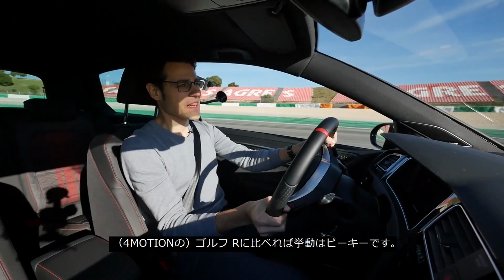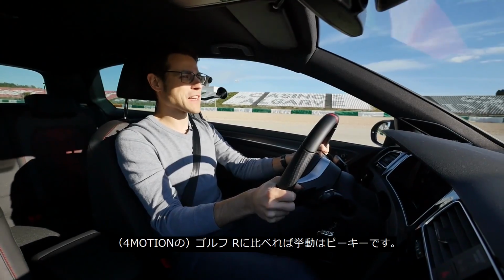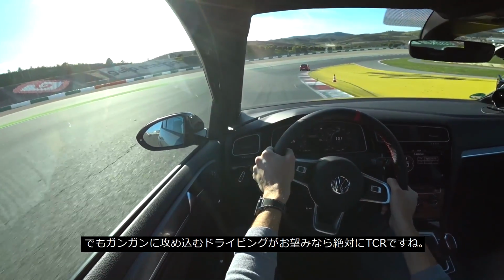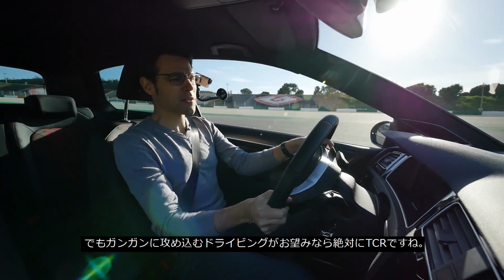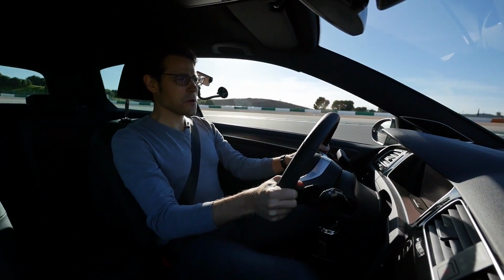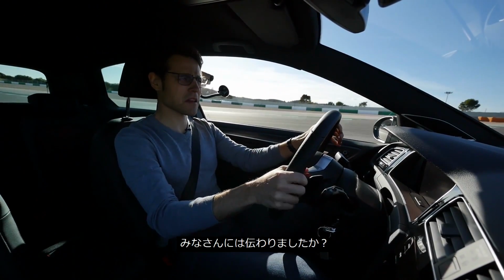And again, I'm not as relaxed as I was with the Golf R. I really have to tell you, this is more of a challenge here, because the car is a somewhat more extreme Golf, but then you can also drive a little bit more extreme with it. Whew. That was a ride. What do you think?